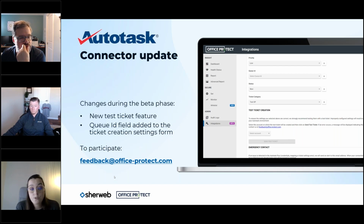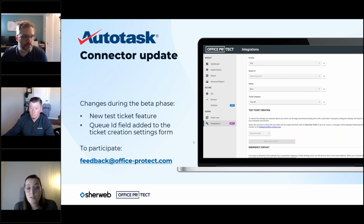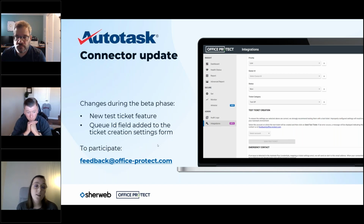We still have work to do on it, and we still find things as long as the beta testers use it. So during the beta phase, we've added the QID field. This was a required field in some organizations among our beta testers, so we've added it in the ticket creation form. And we've also added a test ticket feature in the form directly to confirm that the configuration you've chosen in Office Protect is the right one.